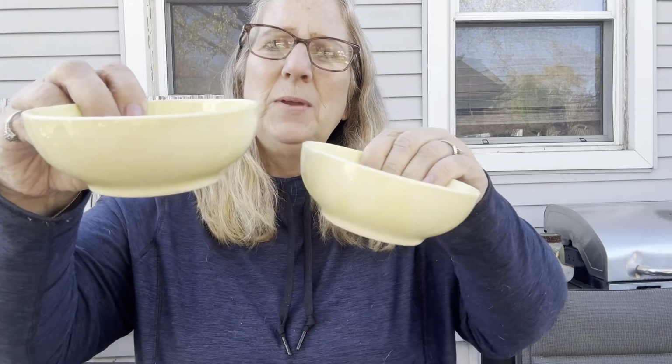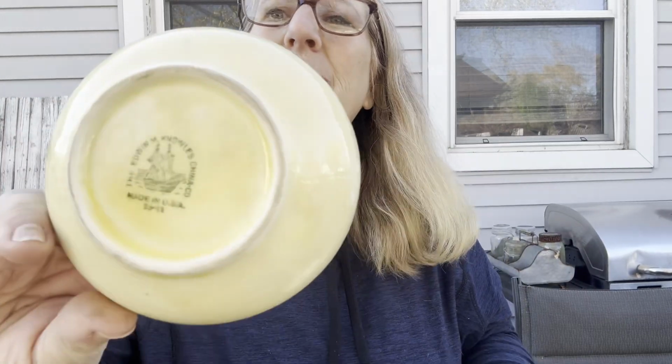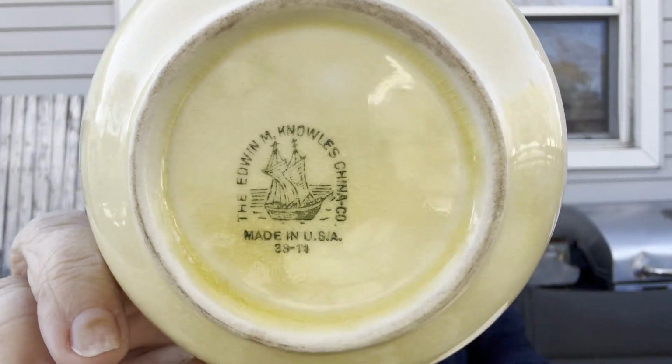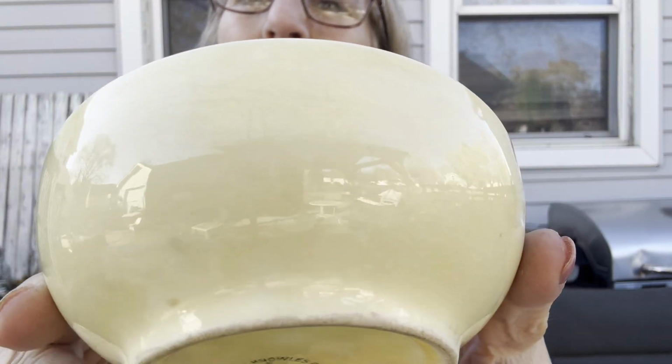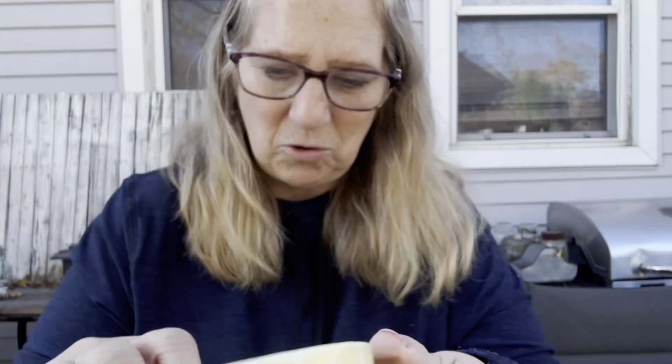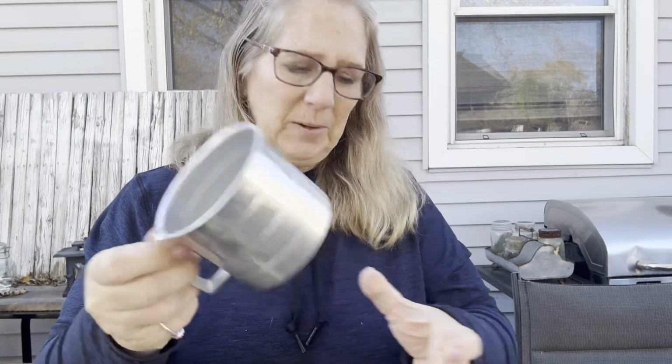And then I got these two yellow bowls. I don't know if you can see the stamp on the bottom. Edwin Knowles China, made in the USA. If you look at them really close, there's some really cool crazing on there. And then just this old tin cup. I'm not sure how old it is, but I thought this would be really cool for one of the succulent planters.